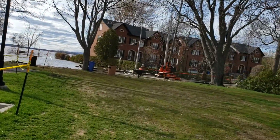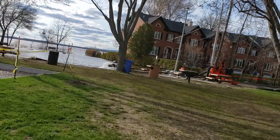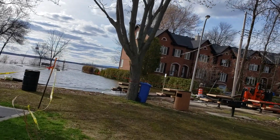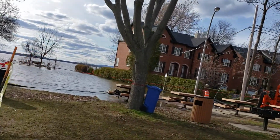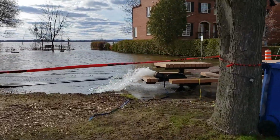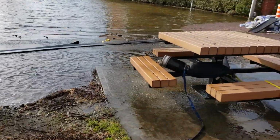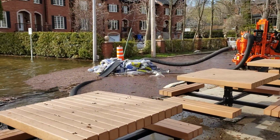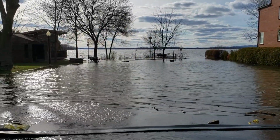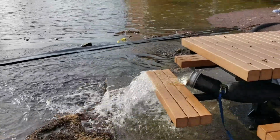And here you can see the residential area that I was talking about. And I'll just show you very quickly here past this line where the water is right now. Look at this. So they got the pumps going here. This area is pretty clear, but look how high that water is on the lake. Incredible. So I'll cut the video here and more videos to come soon.